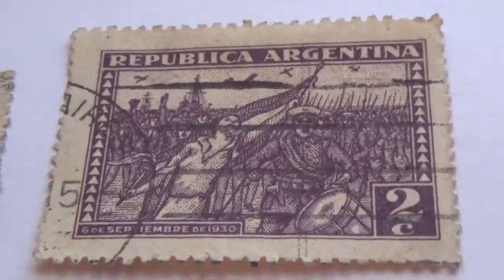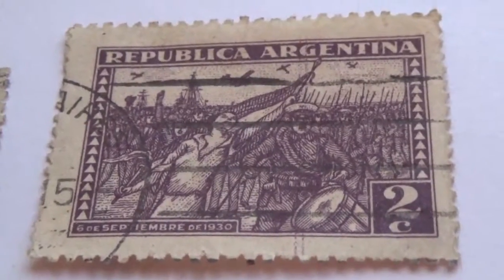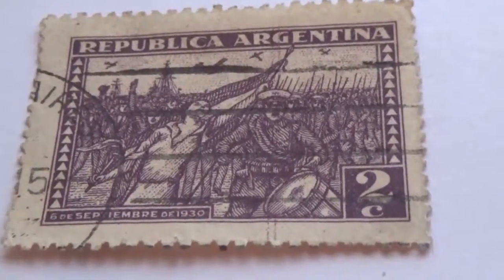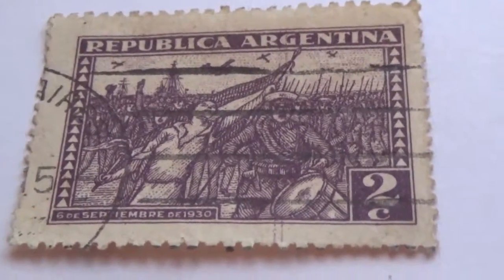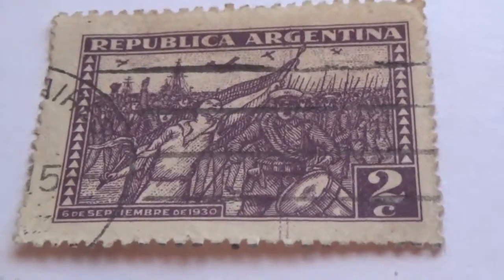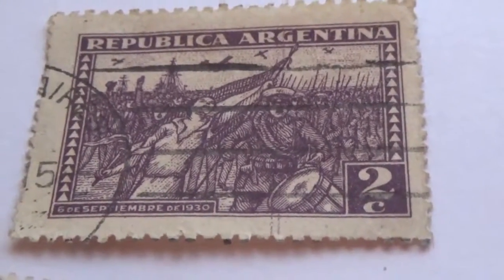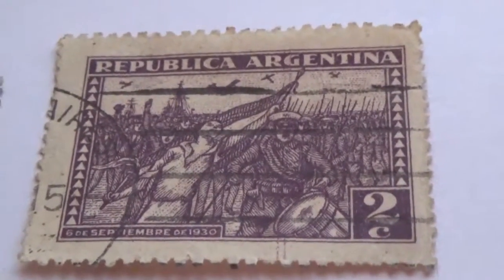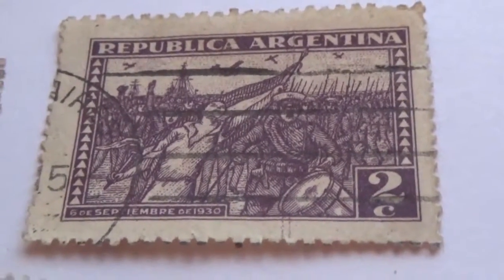But everybody going. Look at all the details into that to make that stamp. That's what you call art. The art and history together in the stamp, which is what vintage stamps are all about. They're really artwork being preserved with the history of the land. Very nice.